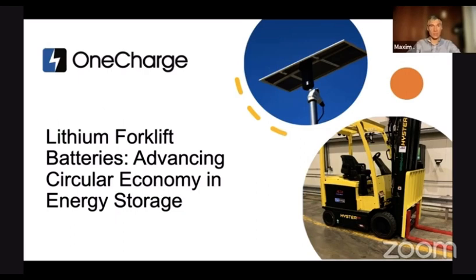So my name is Maxim. I work as a marketing director for OneCharge, the manufacturer of lithium batteries for forklifts. We focus only on the material handling industry, and that is forklifts, tugs, personnel carriers, all the off-highway electric vehicles that are used in the industry. You don't need license plates to go out with this vehicle on the road, but you can't actually do it on the off-highway.